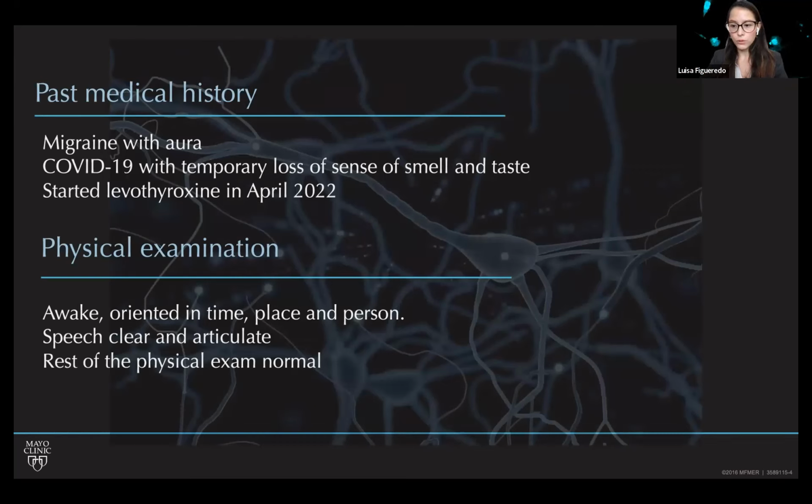Physical examination was totally unremarkable. A very young and nice girl.